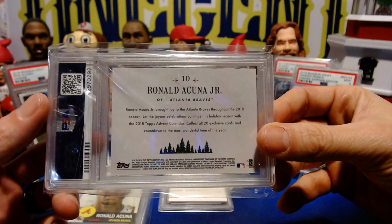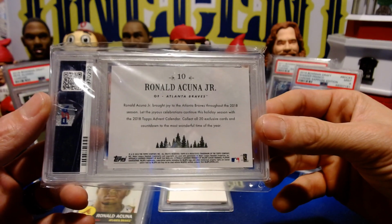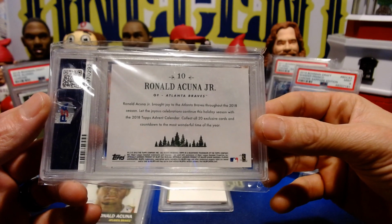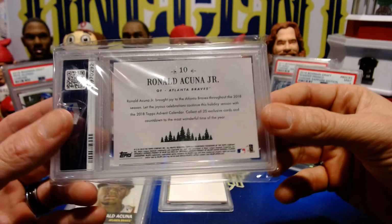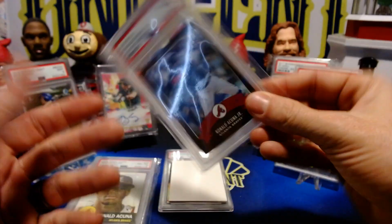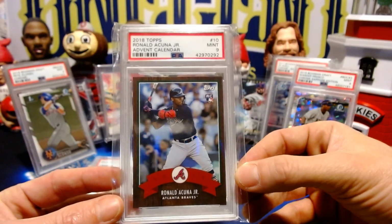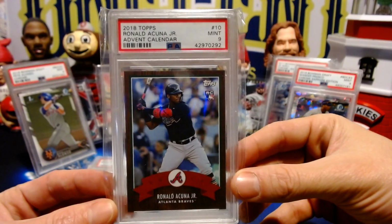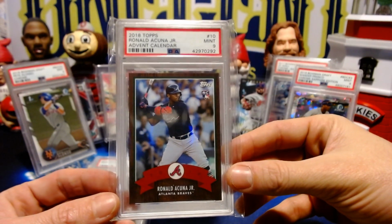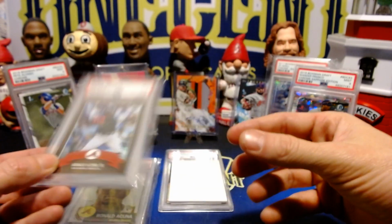Ronald Acuna Jr. brought joy to the Atlanta Braves throughout the 2018 season. Let the joyous celebrations continue this holiday season with the 2018 Topps Advent Calendar. Collect all 20 exclusive cards and count down to the most wonderful time of the year. Kind of a fun holiday card for Ronald Acuna Jr. Obviously, Topps getting a little gimmicky with that, but still, nonetheless, a cool Acuna Jr.